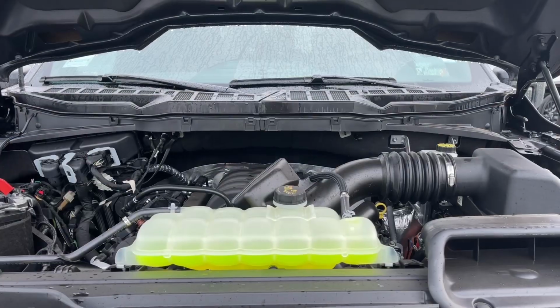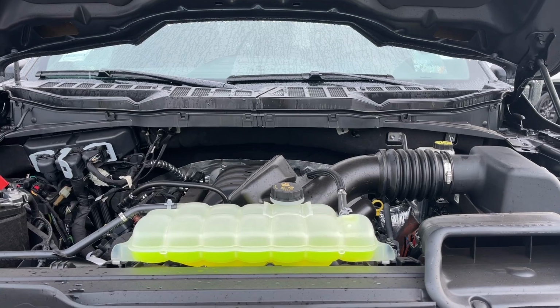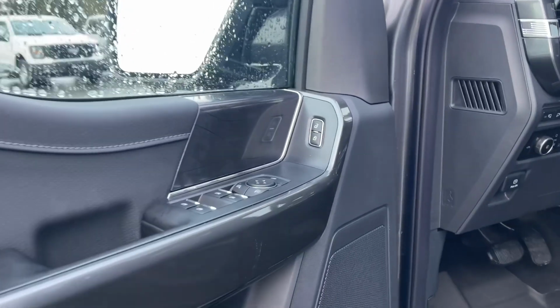This is a 5-liter V8 engine paired with a 10-speed automatic transmission, and it's a 4x4. Let's have a look inside. Speaker in the door, as well as power locks, windows, and mirrors.